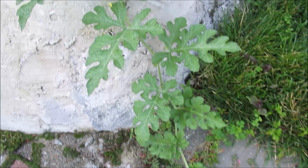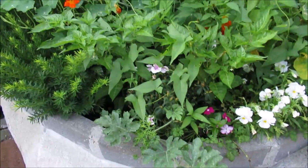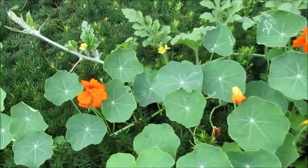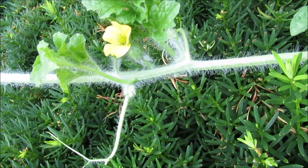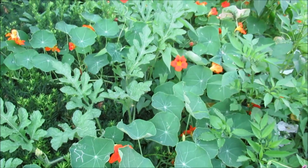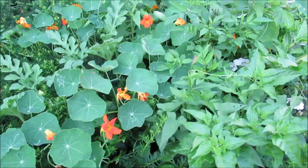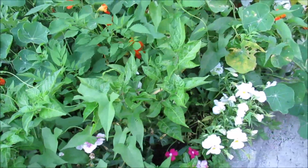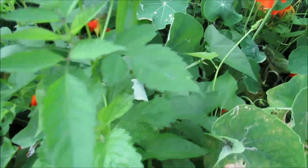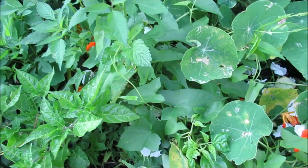Well, my watermelon is just trailing. Check this out. The promise of a watermelon. Look at that. Here's another one. I'm going to have watermelons. They're growing alongside of the nasturtiums. I also have peppers here. I don't know what these black bugs are, but it seems like they're on my nasturtium plants up here.